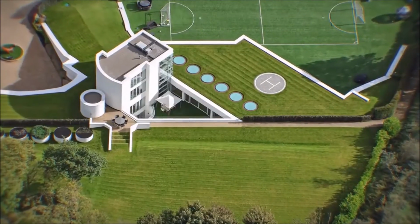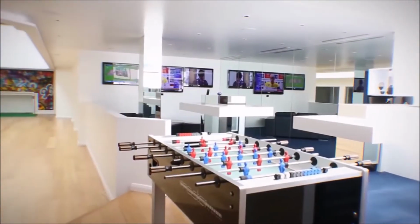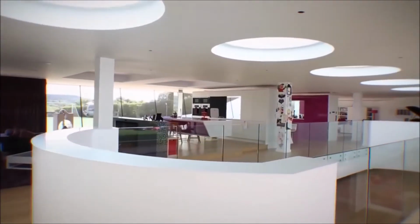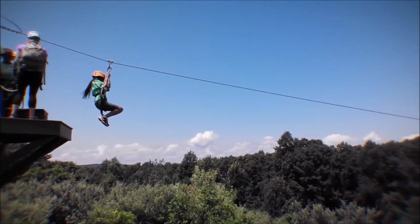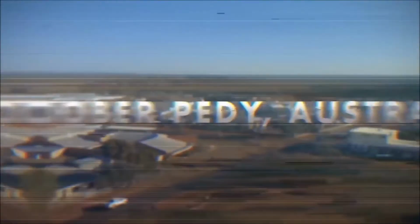The house went on the market for just shy of £5 million, but the new owner will have heaps of amenities, including an indoor sports hall, swimming pool, and a 100-square-foot main living space. Beyond that is the huge garden that includes a helipad, football pitch, and adventure playground with a zip wire. Yet on the surface, the house is no bigger than a simple, modest cottage.